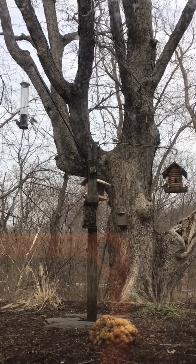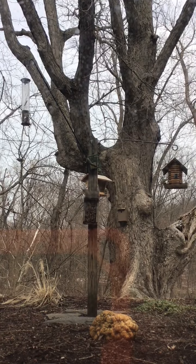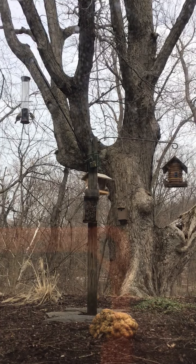All right, well, hey, we're back at the bird feeding station, and we're just gonna watch and see who comes to the feeders. So we have some nuthatches. What else do we got?